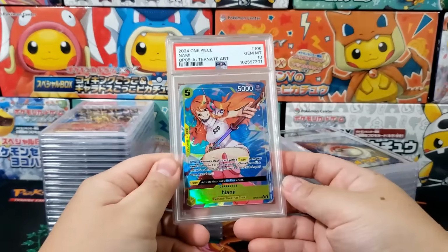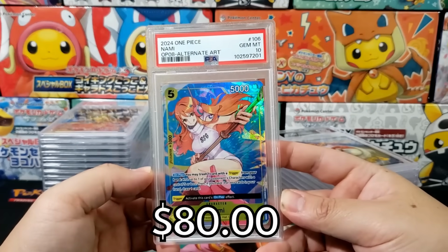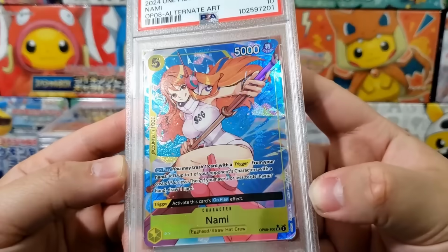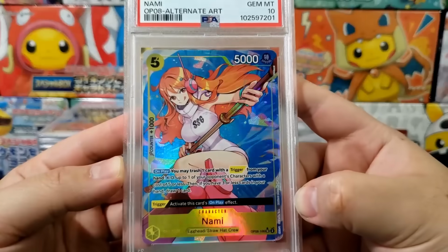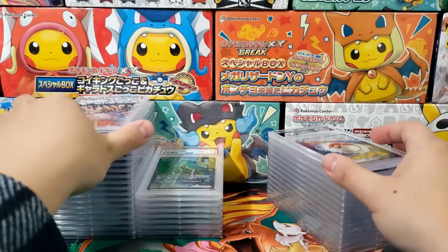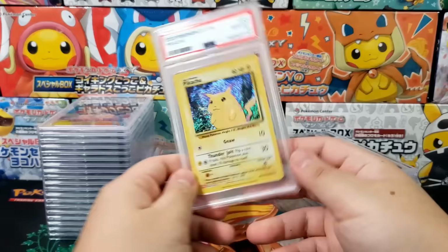Next one up, got ourselves a Nami One Piece alternate art. I pulled this card myself from a booster box, and I said, wow, this is a really gorgeous card. We have to get this card graded. And I have to agree with Rob, that One Piece is doing some crazy stuff with their texture pattern. These cards look fantastic. The quality of the texture pattern is just phenomenal. You can compare the piles of 10s to 9s right now. We don't even have a single PSA 8 yet.